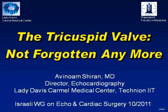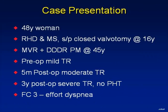Anyway, we'll switch from the mitral valve to the tricuspid valve, which I think I will convince you is not forgotten anymore. And I want to start with a case. A 48-year-old woman with rheumatic heart disease and mitral stenosis. She had closed valvotomy when she was young, and then at the age of 45 she had a mitral valve replacement. After surgery she had a complete AV block and symptomatic bradycardia, so she got a pacemaker.